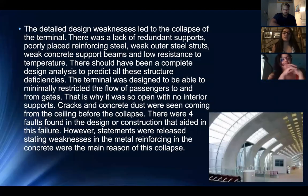The detailed design weakness led to the collapse of the terminal. There was a lack of redundant supports, poorly placed reinforcing steel, weak outer steel struts, weak concrete support beams, and low resistance to temperature. There should have been a complete design analysis to predict all of these structural deficiencies. The terminal was designed to minimally restrict the flow of passengers to and from the gates. This is why it was so open with no interior supports.